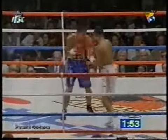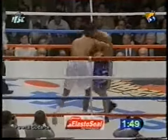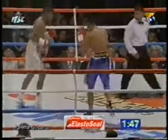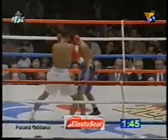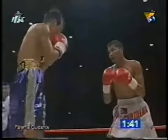Which is the way to do it, because you see his opponent, Kenji Go, continuously moving in. So he backpedals to get the leverage to throw his punches. It's a good strategy on the part of Reb Santillan.